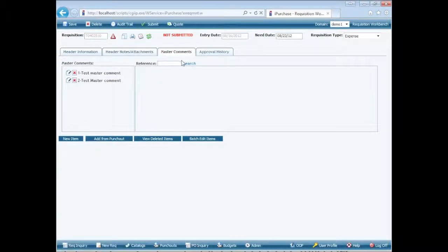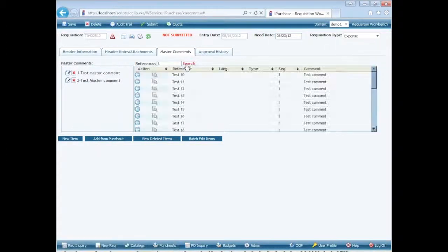Master comments, if you guys are familiar with QAD's master comments, are predefined or template comments. You can search for one based on the reference, and once you find the one you're looking for, you can add it to the requisition. I'm not sure if you noticed there were two that were here before I started. They came in automatically. They're attached to the supplier. Every time a PO goes out for that supplier, those two comments need to be attached, so they get attached automatically. Okay.